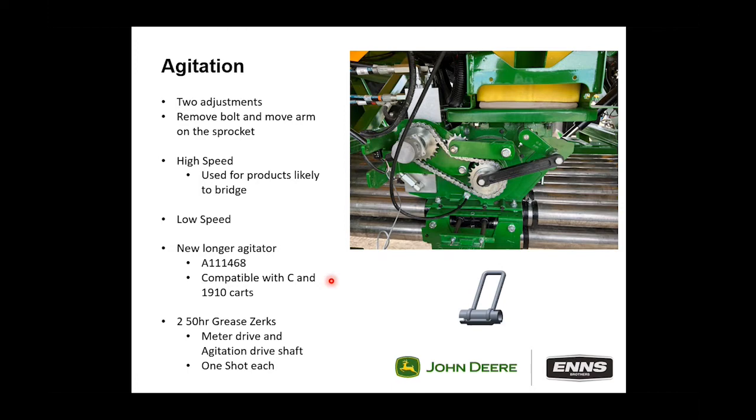Okay. Now, just because I got the cover off and we're here on the slide, there are two 50-hour grease zerks for each tank on this side when you pop that cover off. So one is going to be in behind this sprocket here for our meter, and then the other one is going to be up here for our agitation shaft. Those should be done every 50 hours, and they take one shot of grease per on that interval. So not terribly often. Okay.